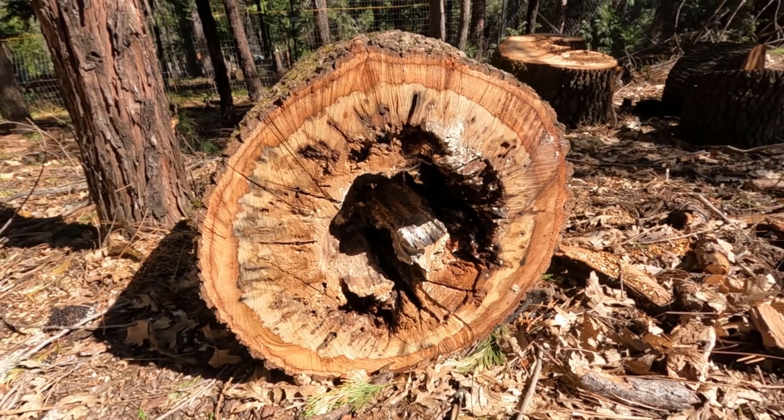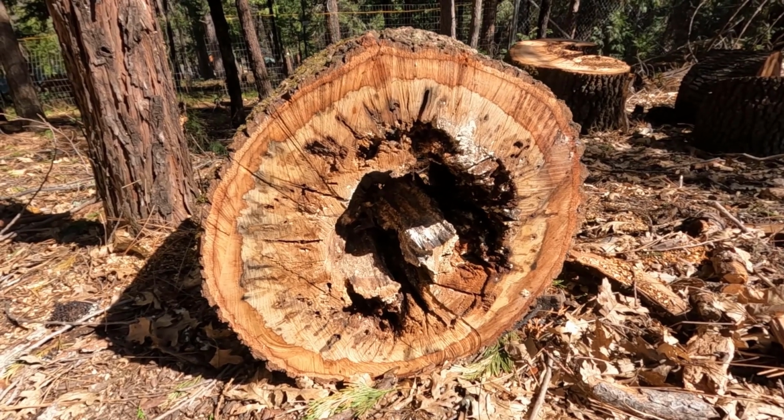Now that rotted tree, I thought I would use this to my advantage and use it for some aviary art.